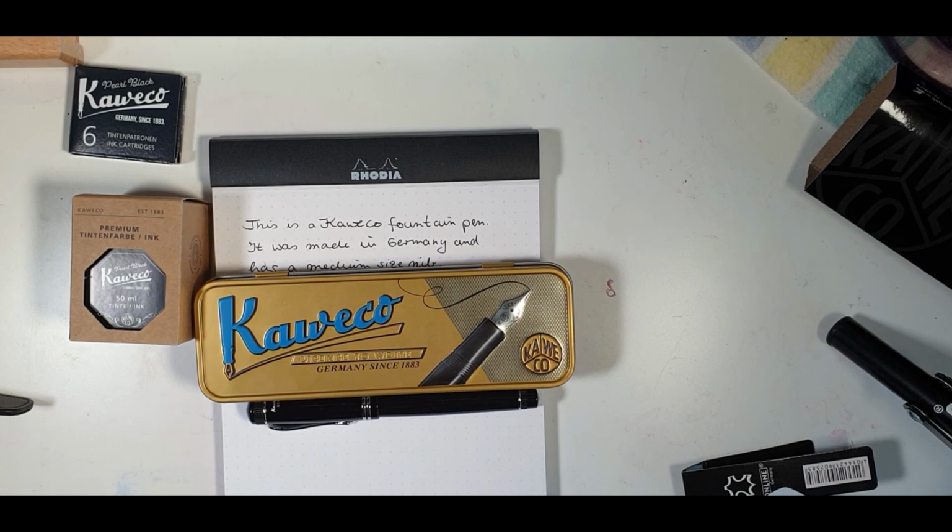I really like this fountain pen, and I will probably buy another one later this year.